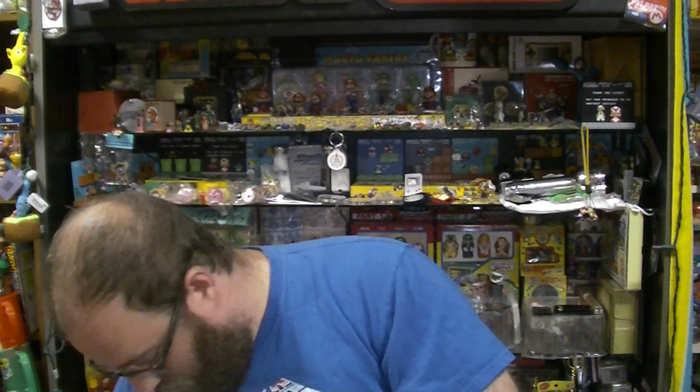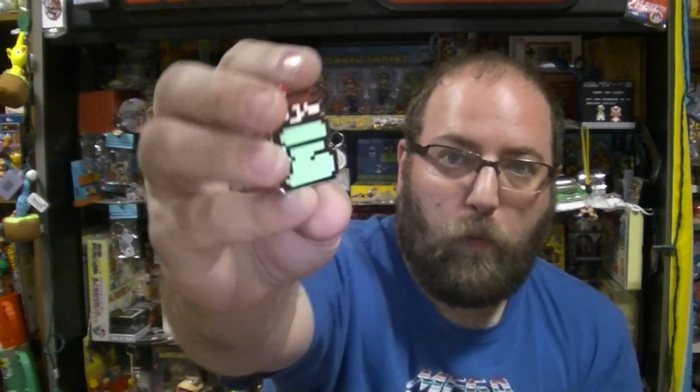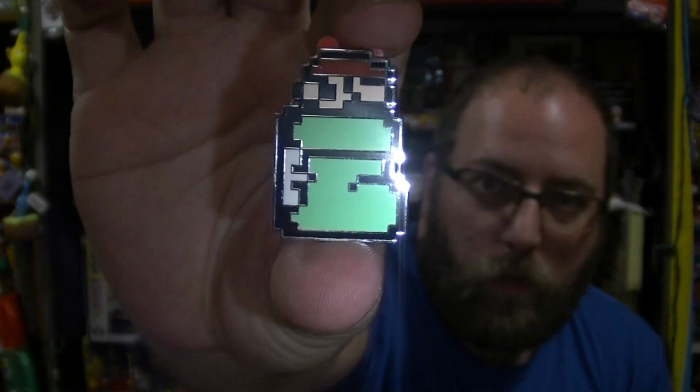They had some weird choices in this set with who they decided to be in the set. Oh, darn it. Trying to figure out who to show next, sorry. Okay. Small Mario in a Kirby's shoe.